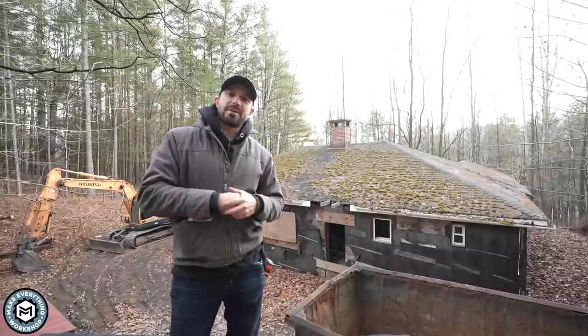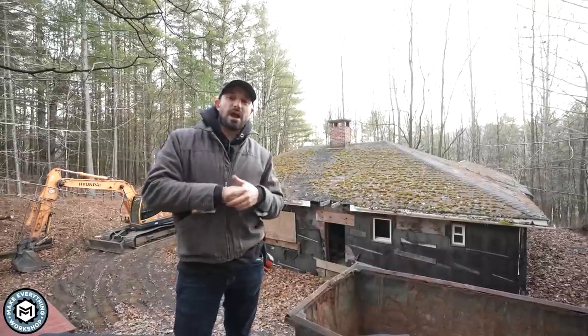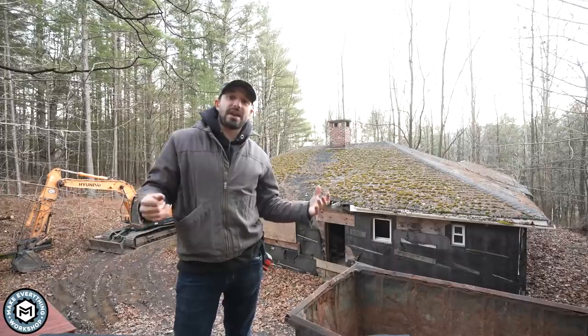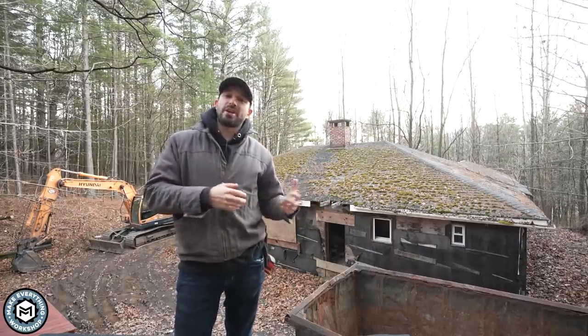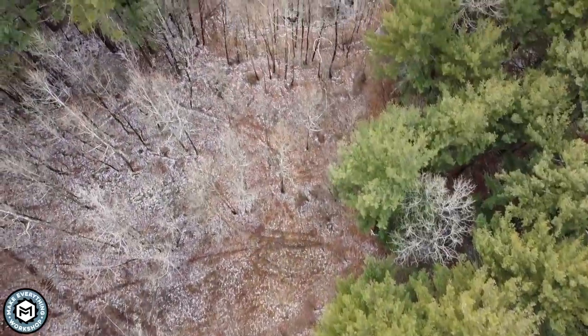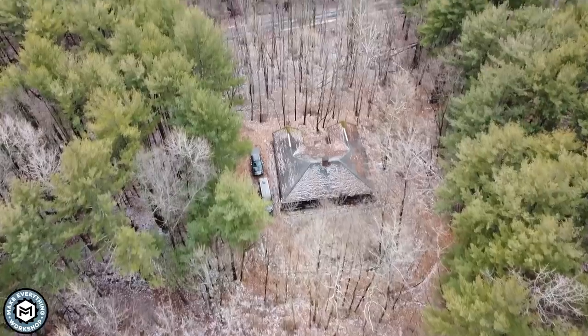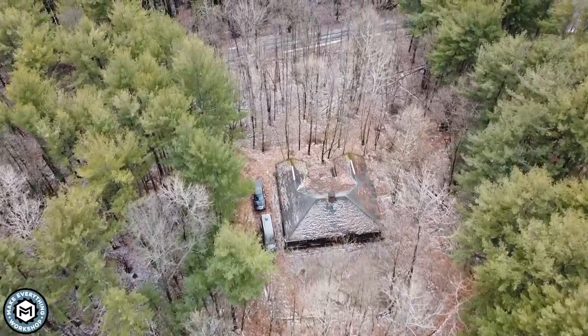So if this is your first time here, a little bit of background. I bought this property in upstate New York about 2 years ago. It sits on 6.5 acres in the Catskill Mountains, right by my friend Jimmy Duresta's house. This house was actually built in 1990 by a couple of kind of home gamers. It wasn't professionally built by, say, a home building company.